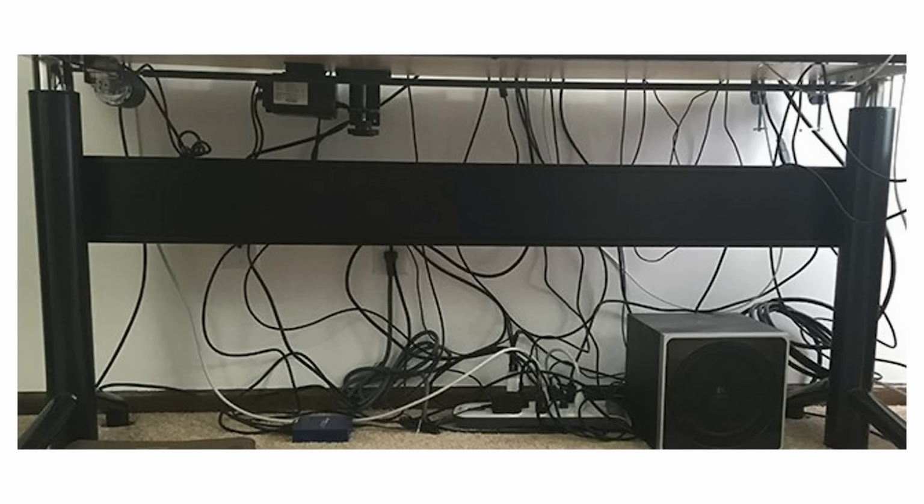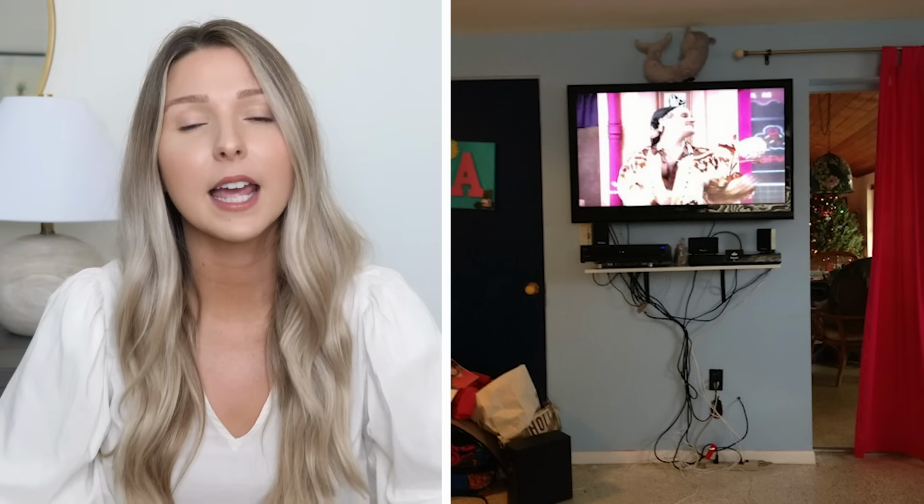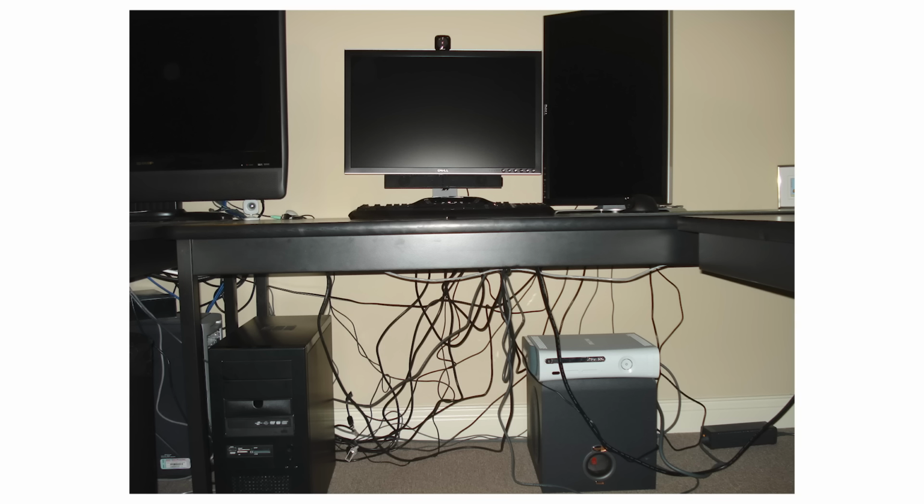Okay, here's something we are probably all guilty of. I know I am because I'm staring at it right now. That is exposed cords. Ugh, if you have a mounted TV with a bunch of cords hanging down, if your desk has a million cords coming down from it, your space is looking cheap.